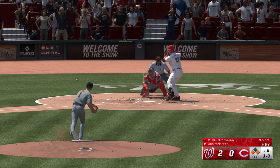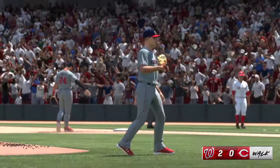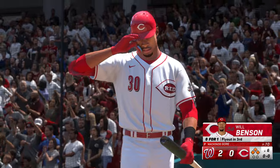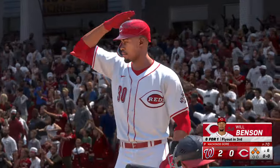Lefty out of the stretch. Runners at first and third. Ball four, he walked in. And that keeps things going. That is Cam Carr right there. Four pitch walk, and guy at the plate was not going to help him out by swinging at something out of the zone. Next for Cincinnati, Will Benson.